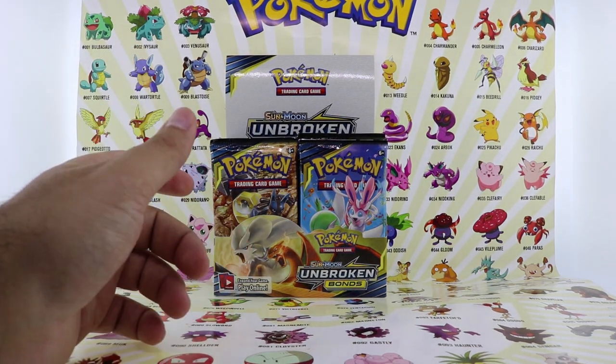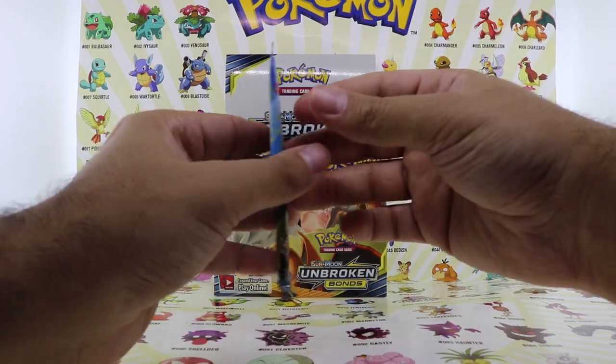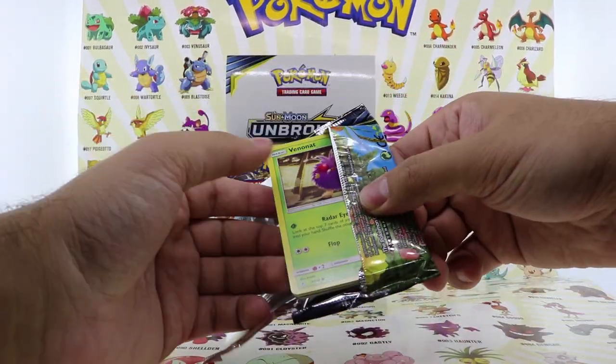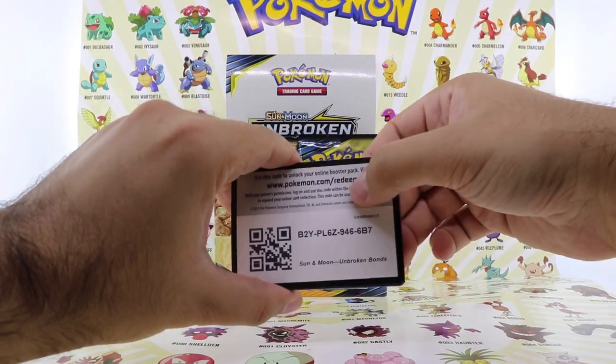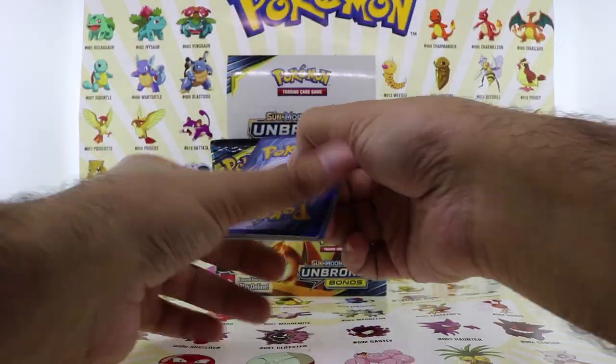Pack number 2. Let me know which artwork is your favorite from this pack. Mine is definitely the Reshiram and Charizard. So this is the code card for you guys. Hope you enjoy it.